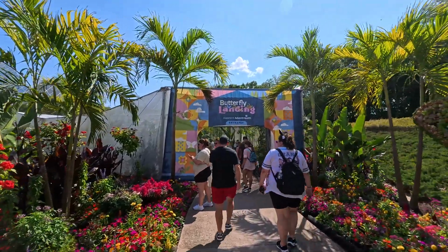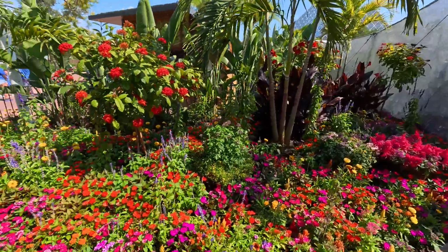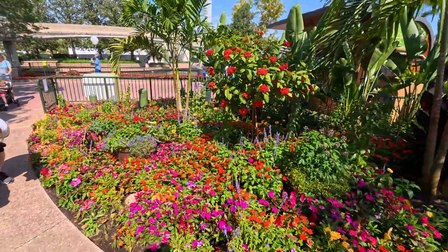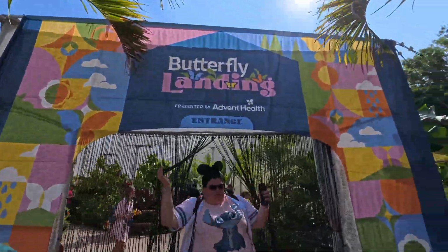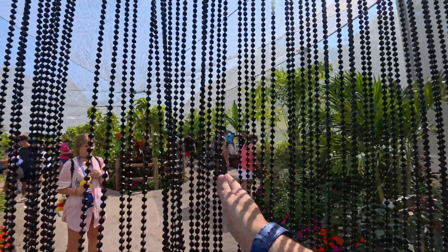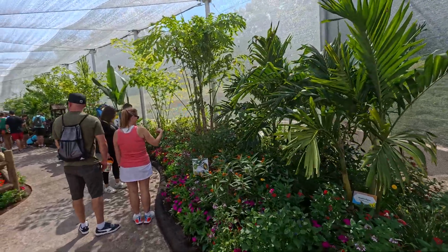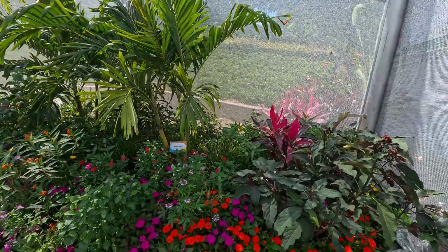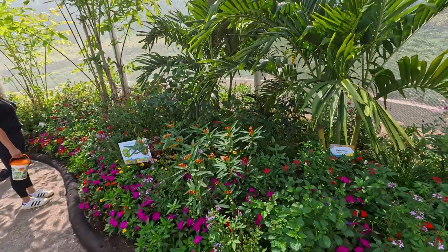Here is Butterfly Landing at Walt Disney's EPCOT. Look at this beautiful landscaping here. Alright, let's see what this place is all about. Oh wow, there are tons of butterflies. Look at that.